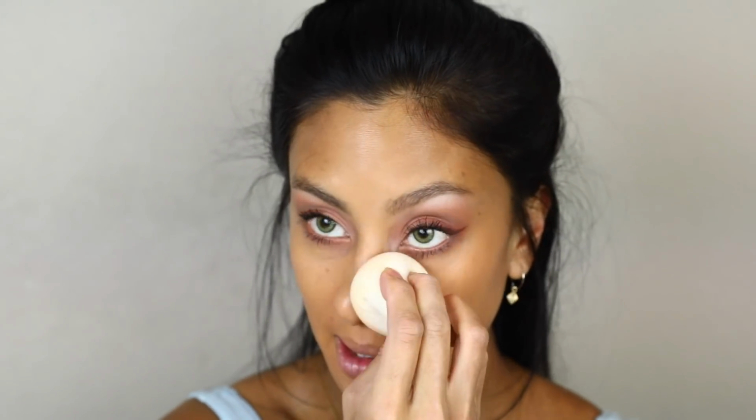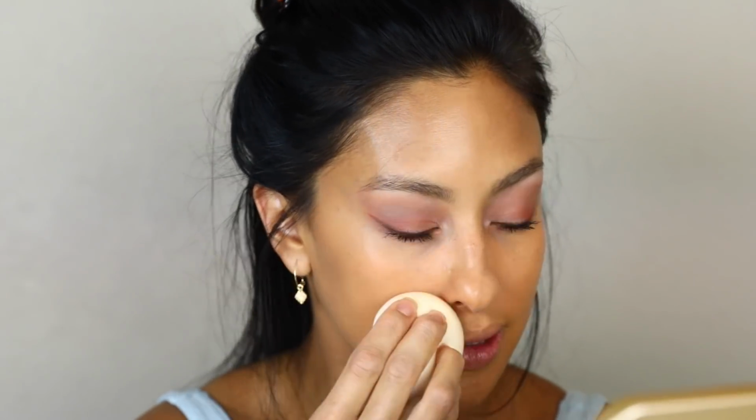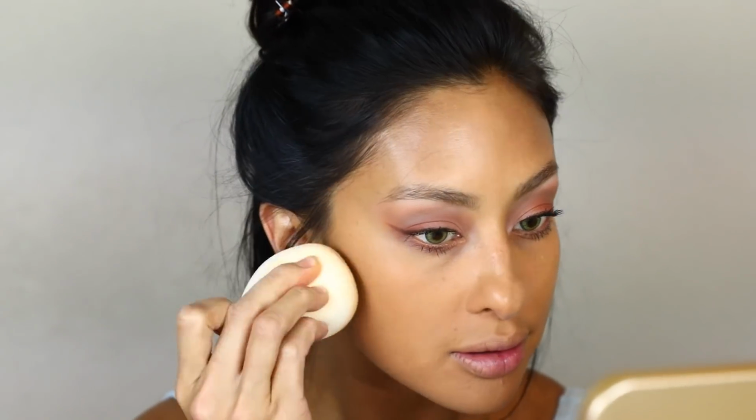Can you guys tell a difference in applications? I'm gonna look closer real quick. Actually, the left side looks better with this, with the beauty, or not beauty blender, sponge. It just looks more smooth. The other side looks less coverage. And I'm sure you can totally see that. So what I'm gonna do is just take what's left over and just bounce it on the right side to make it more uniform.